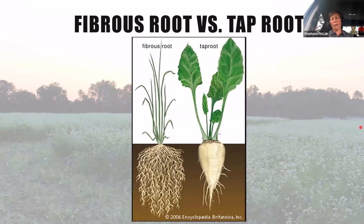The picture that we have there is a radish or something similar to a tuber like that, but taproots don't have to have a tuber. Taproots can look all different ways, but just think about the fact that a fibrous root, all of those roots are branching off from a main point going out and growing into the soil, whereas those taproots, it's one main root with lateral roots growing off of that main root.